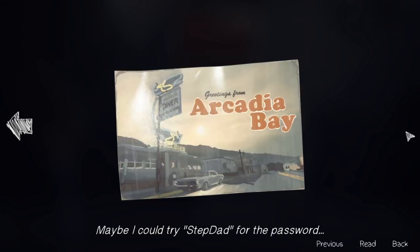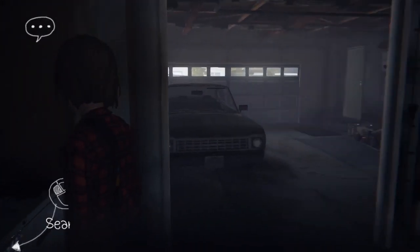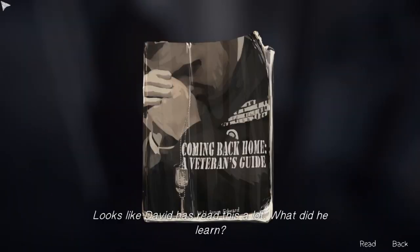Maybe I could try step do that password. But it's a very powerful sort of investigation. And I would love to see a full 3D Phoenix Wright-like game where you searched like this and put things together like you do a lot in this game. We'll talk more about that when we get there.